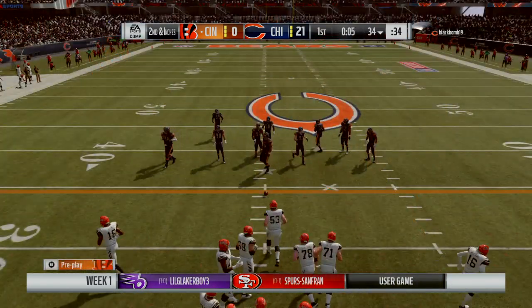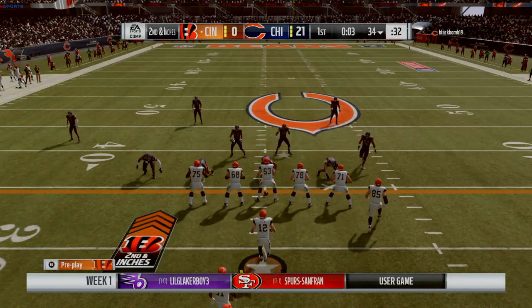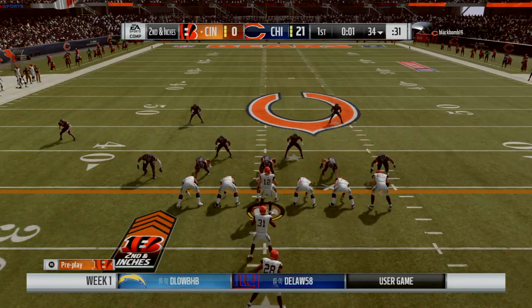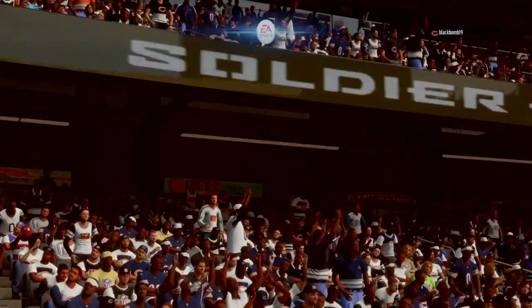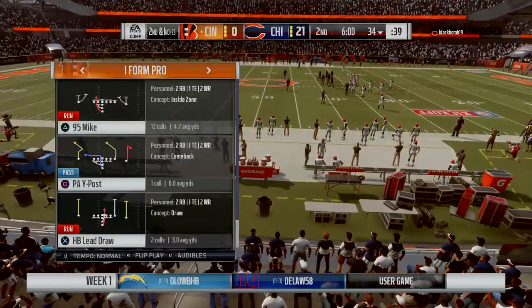Well, you're down early. How do you get back in the game? Maybe establish the run. I think they're trying to do that. Now, I'm with you on that one, and what I like about the message is that there's no panic from the head coach. He's already told his offensive coordinator.